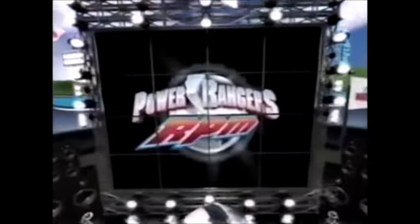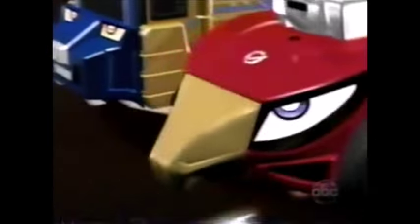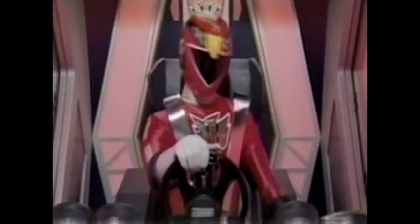Buckle up and accelerate your Saturdays and get in gear with Power Rangers RPM. Ready? RPM, get in gear! Ride along with the newest team of Rangers as they take the fast lanes in action. Rangers, form high-octane Megazord and make the bad guys crash and burn. Now that's what I'm talking about. Yeah. Fire! Here we go, people. Let's bring the pain. Power Rangers RPM, premiering next Saturday on ABC Kids. Is it just me, or do I rock?